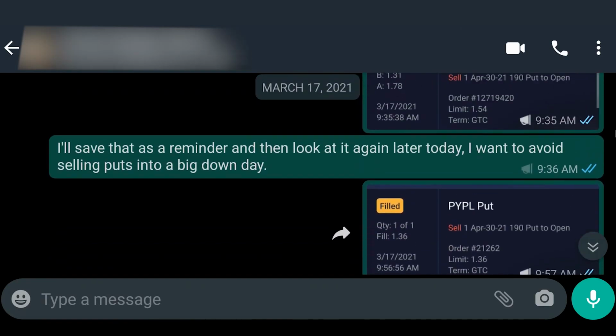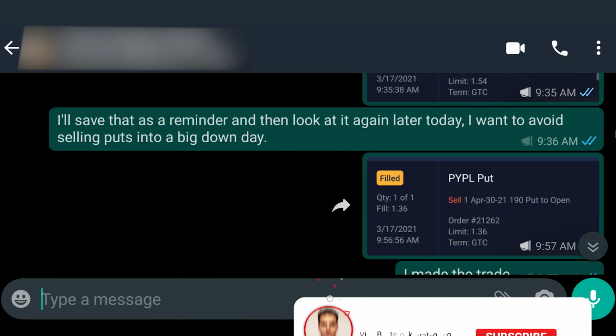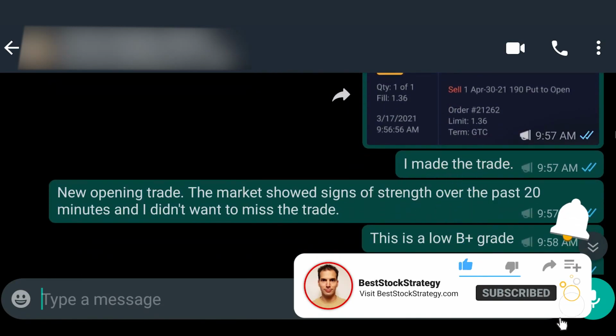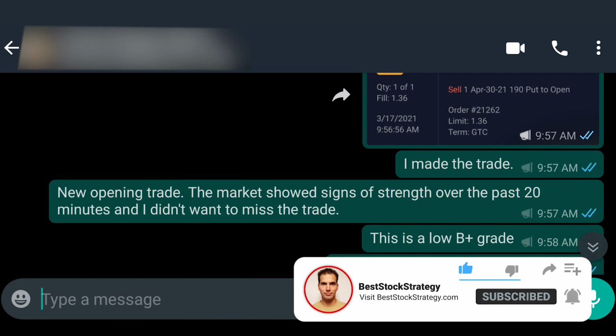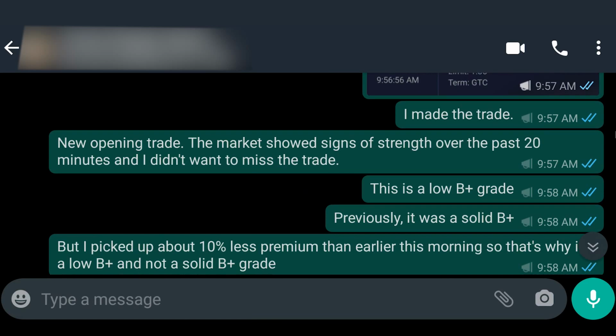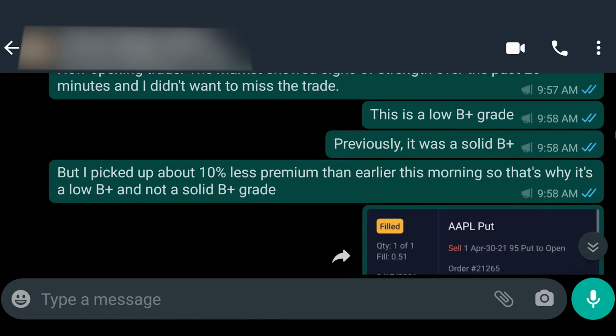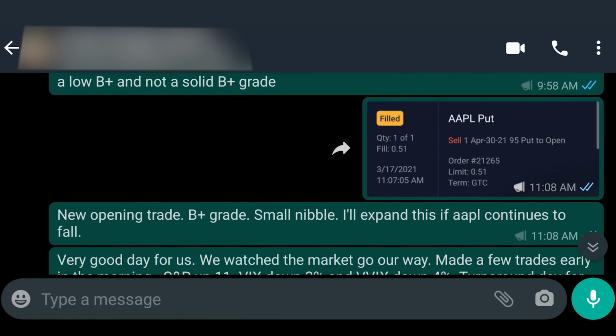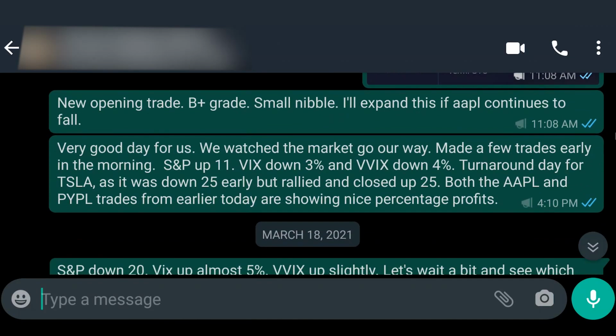Yeah, so I made the trade later on, but I collected 20 cents less in premium than I should have. The market shows signs of strength over the past 20 minutes. I didn't want to. Missed the trade, low B plus grade. Previously it was a solid B plus. New opening trade, B plus grade in Apple. Turnaround day for Tesla.